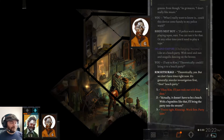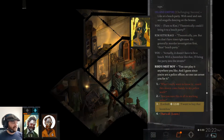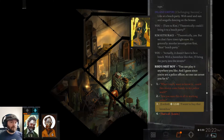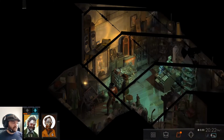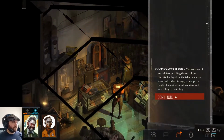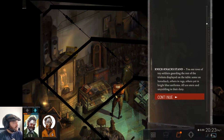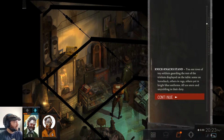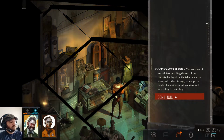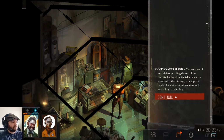Actually, it doesn't have to be a beach. It's a boombox like that. I'll bring the party into the streets. You can play it any way you like. And I guess since you're a police officer, no one can arrest you for it. Oh. Don't threaten Kim with a good time like that. That's all about that. Then there's this other thing over here in the corner. You see rows of toy soldiers guarding the rest of the trinkets displayed on the table. Some on horseback, others in rags, others yet in bright blue uniforms. All are stern and unyielding in their duty.